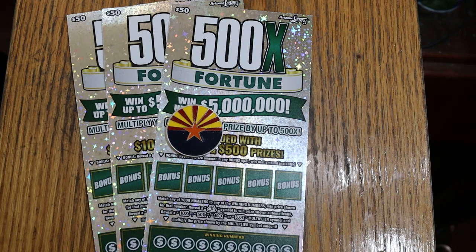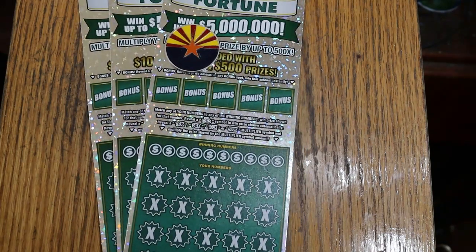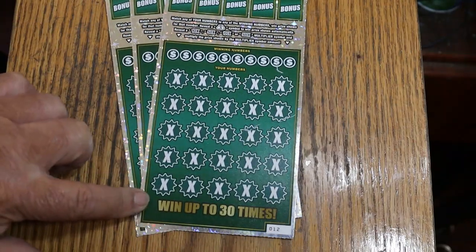Tickets 12 through 14. Book number is 13484. Odds are 1 in 2.55. And it's a simple match your number, the winning number. Find the money bag, win the prize. Find the multipliers of 10, 50, 100, or 500, win accordingly. And it is possible to get a manual win all.